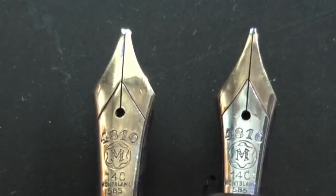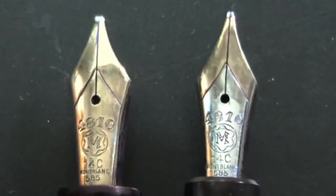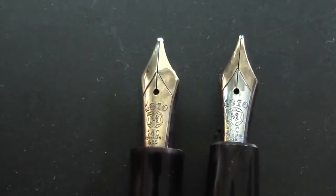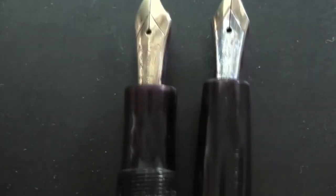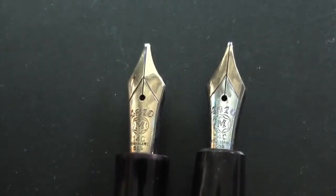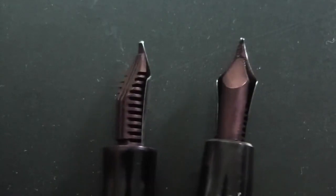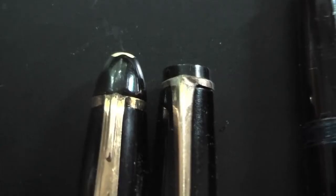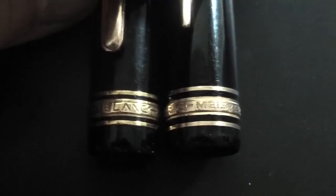And now some details of the pen. On the left, always the older model, the traditional 144. On the right, the traditional model. The infeed. The tutor filled different caps and clips. The cap band.